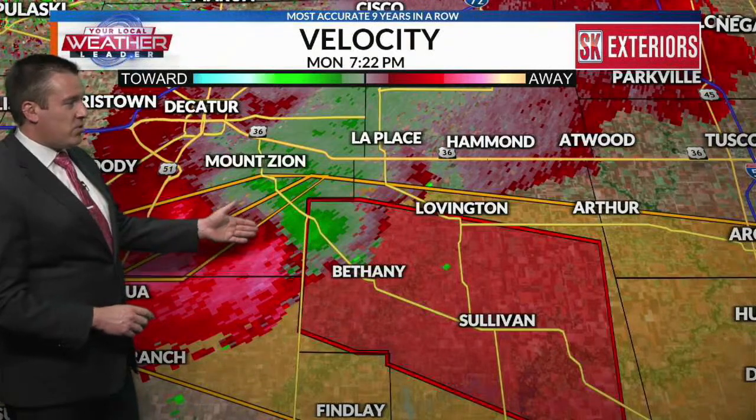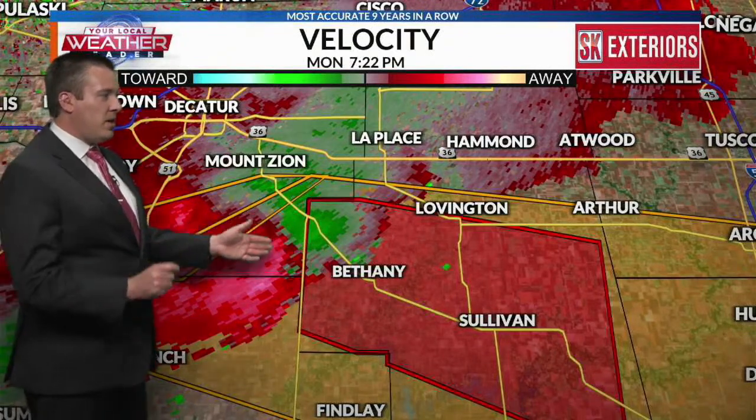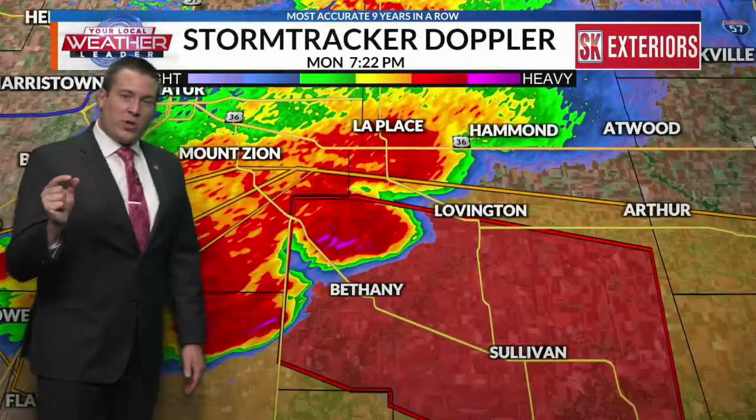But you've got the rotation there. Again, it may not be the super tight couplet that we look for on a tornado warning, but there's a lot of broad rotation there, and that means it could still throw down a tornado, and that's why they've issued this warning. Again, please take this seriously.